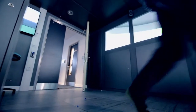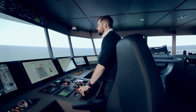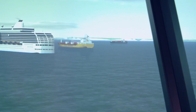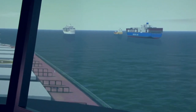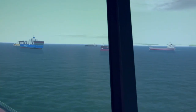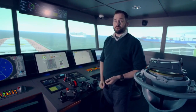Naval architect Nick Bradbeer is at a simulator at Solent University, Southampton, that allows him to recreate today's heavily congested shipping lanes. Global trade has driven a huge increase in the amount of shipping in the world. 90% of goods moved around the world move by sea, and most of them move across a relatively small number of important shipping routes. Some of those routes pass through quite narrow choke points, and those areas might see 600 ships passing in a single day. They get very busy.